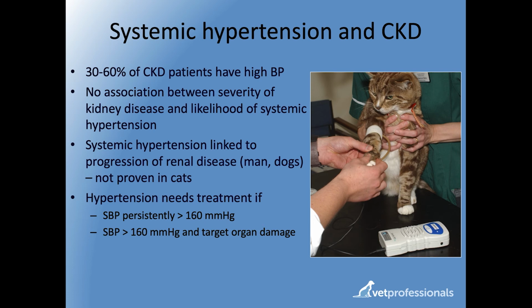High blood pressure is an acknowledged complication of chronic kidney disease, affecting between 30 and 60% of our patients, so a really significant number. May is Hypertension Month. The World Hypertension Day is on May the 17th. So I'm going to focus in the rest of May on hypertension because I think this is a really important condition for cat owners to be aware of.